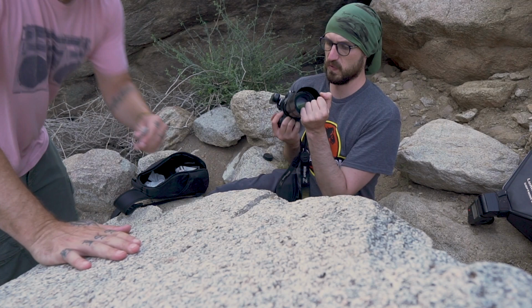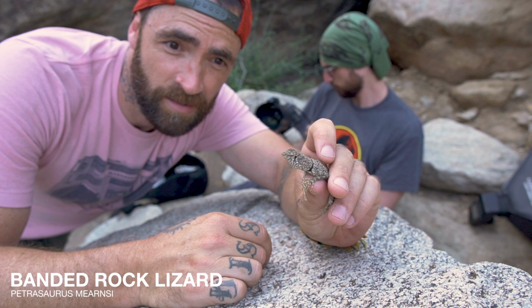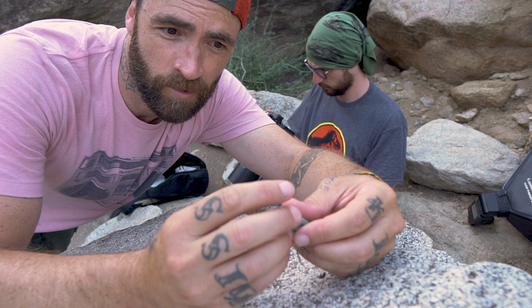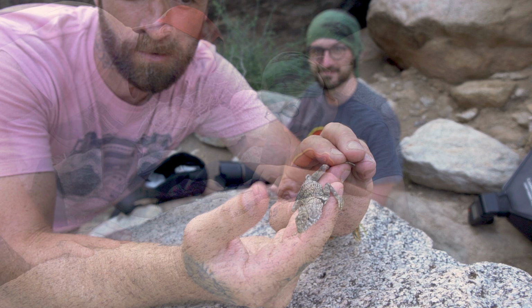So we just caught this Petrosaurus mirenzi. Really neat little lizard. These guys live on these big old granite boulders and they're like Spider-Man. They can hang upside down, they jump from boulder to boulder. So, Seb is taking photos of this little dude. Pretty neat looking lizard, very cool.